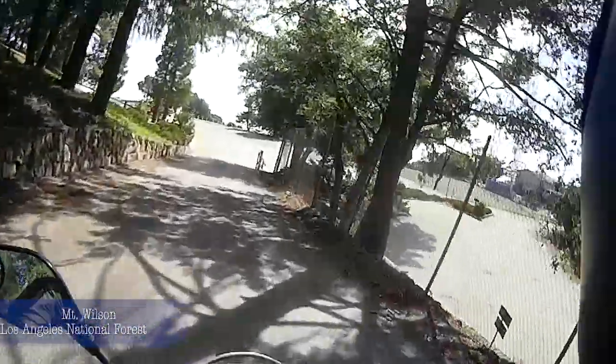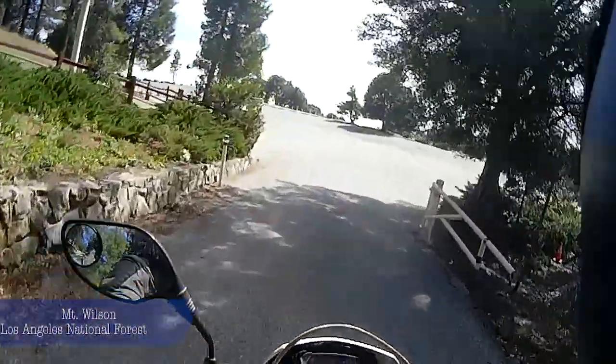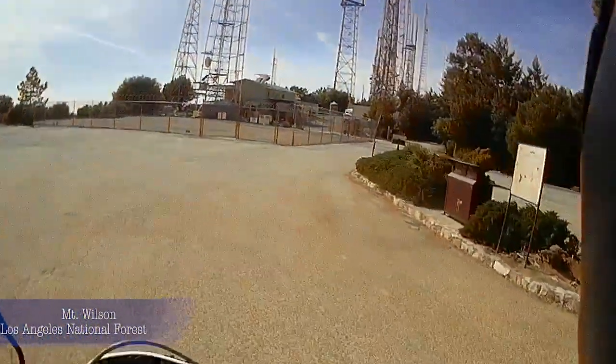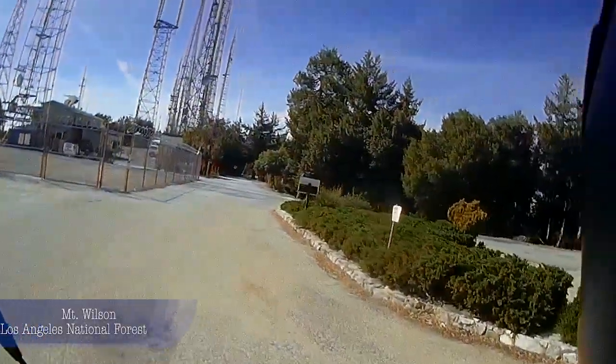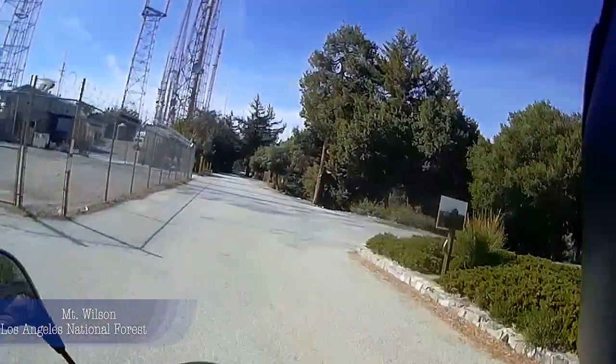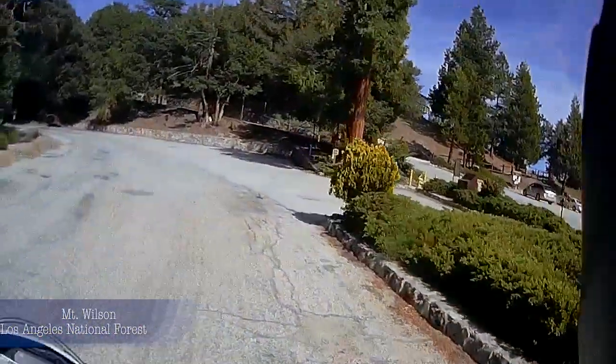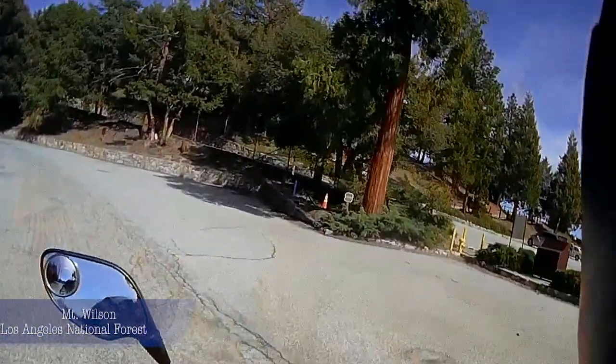MSRP, man, the base I got this bike for was $5,200. It was $5,500, and I got it down to $5,200 because I was like, man, I just want the machine. Stop messing with me. And they're like, okay, blah, blah. And so they try to do all this and that, but, you know, it is what it is, man.